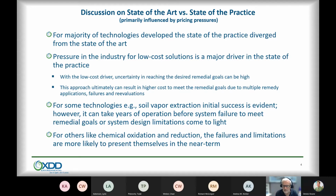The failure of soil vapor extraction typically takes a longer time frame than other technologies to determine that it's really not doing what you want it to do, and the cost and the time frame can become very elongated and more costly if you're not applying the science and are applying rules of thumb instead. With other technologies like chemical oxidation, as an example, you can see failures right away. It's not dosed correctly, it's not applied correctly, and the failure is very evident. But with soil vapor extraction, it's a little different. So next slide, Dennis.